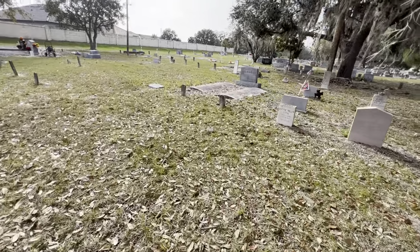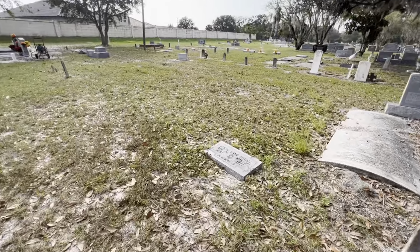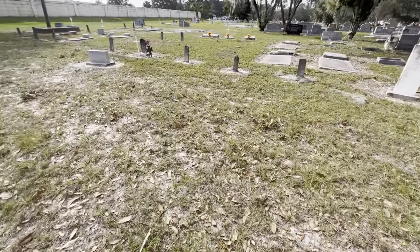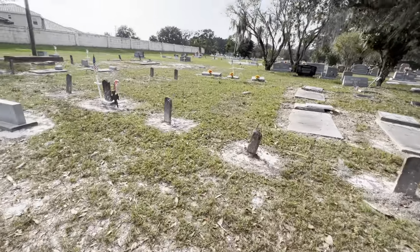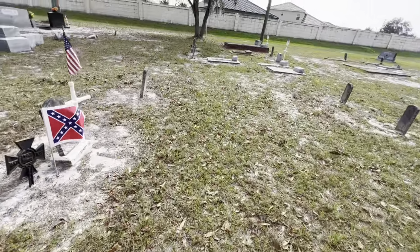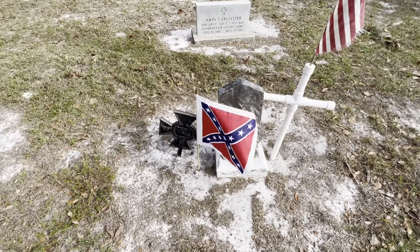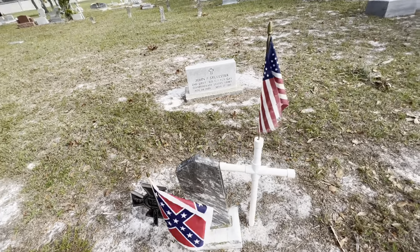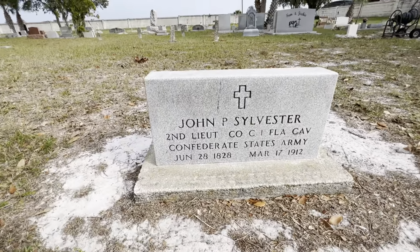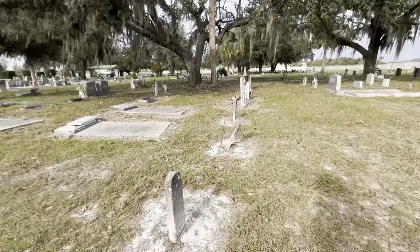So it looks like there is another Confederate veteran. So there's 3 here buried here. So let's go and pay our respects. Now, are there more Confederate veterans buried here? That's a good possibility, but, you know, it just shows he's a Confederate vet. Oh, here, okay. So his name is John Sylvester. He was a 2nd lieutenant, and he died in 1912. So there's a total of 3 Confederate veterans buried here, possibly more.